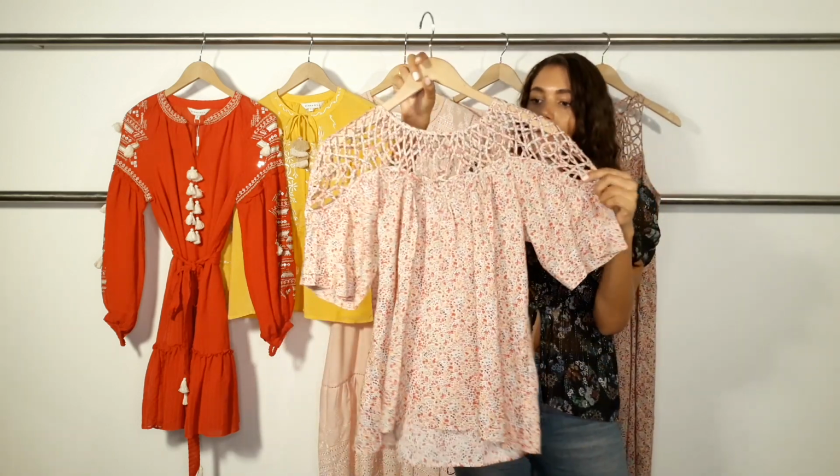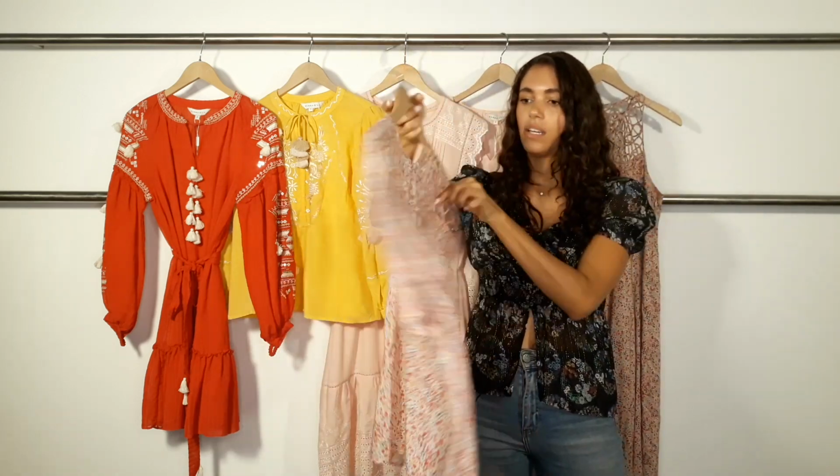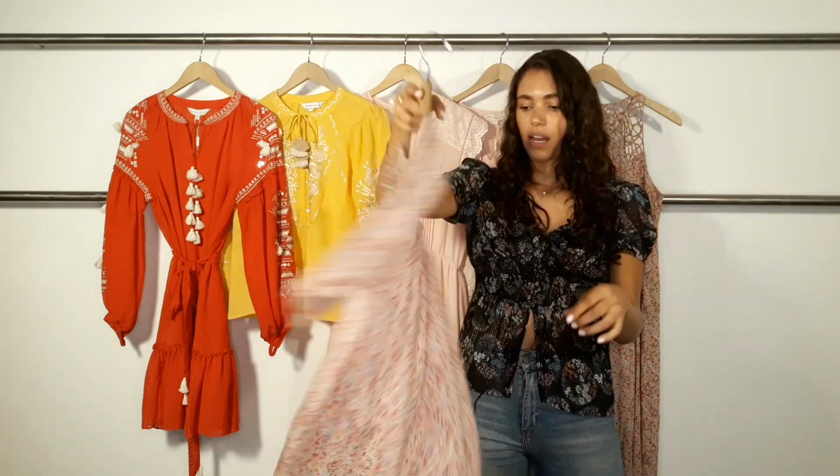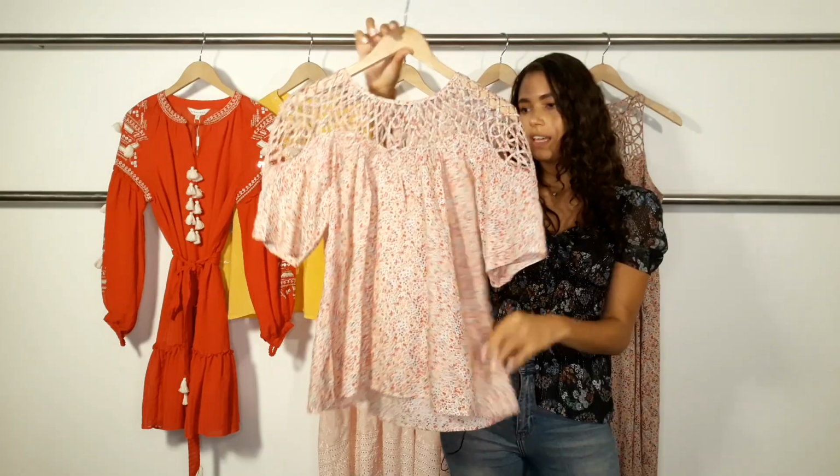Here we have the top silhouette with that same detailing across the front and back in the top, covered button and keyhole opening here, and just an easy fit throughout.